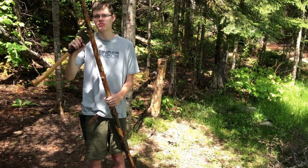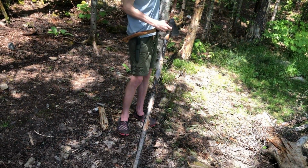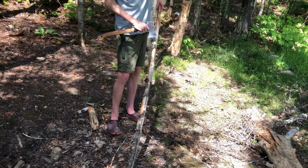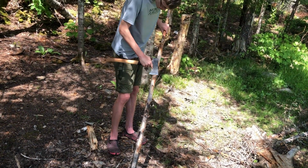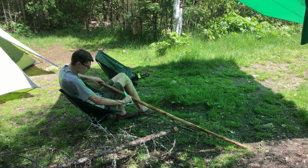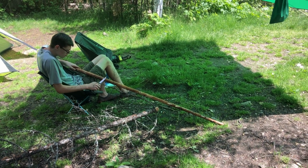Towards the end, D, you might want to use your knife. Be easier. Okay. There you go. The next step will be to whittle it down, shave it down, clean it up to his liking.